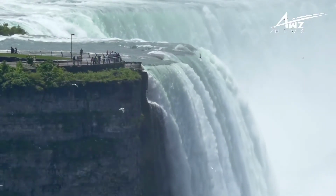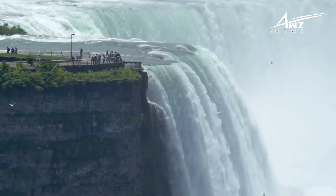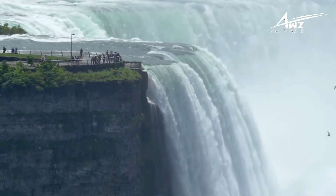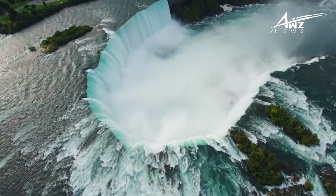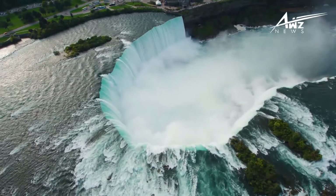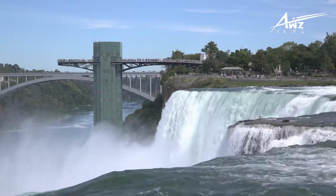Around 12,000 years ago, the lake's water flows carved a way for themselves, eventually forming the Niagara River's course. The water flowed from one lake to the next because the lakes were placed in a cascade. This is how one of the most well-known waterfalls in the world came to be. Its size is admired today.